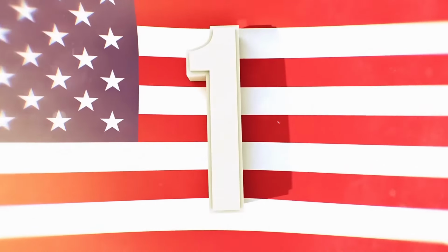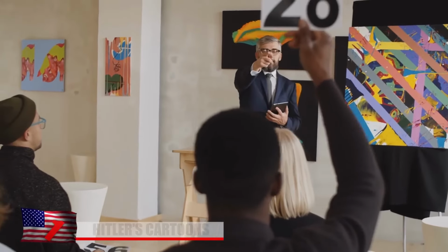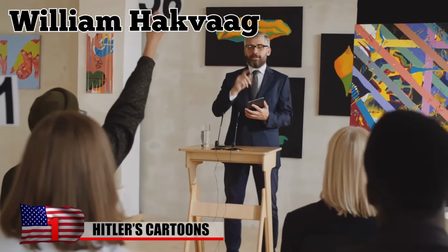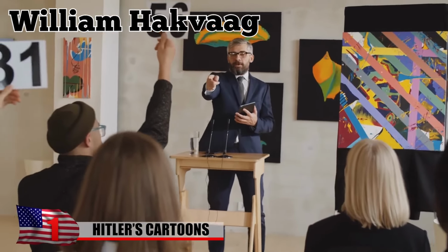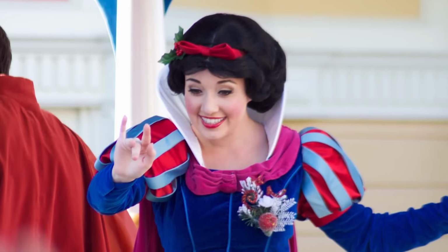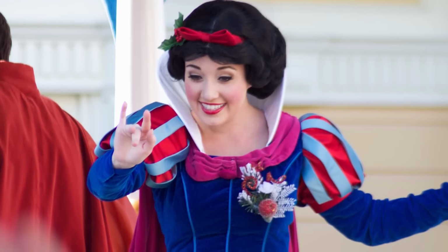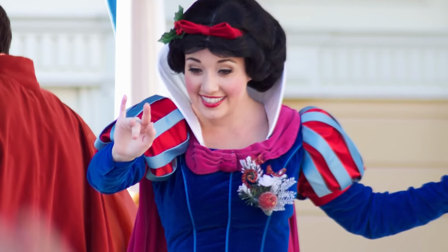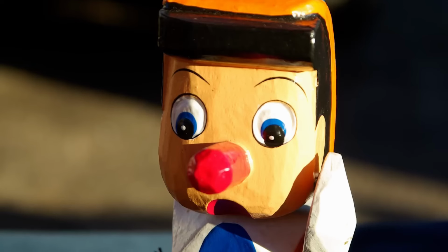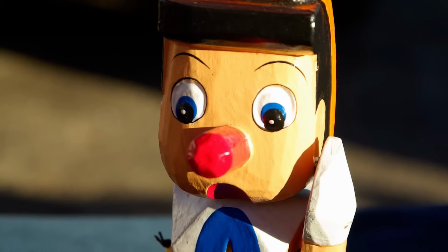1. Hitler's cartoons. In 2008, a man from northern Norway named William Huckvug purchased some old drawings from a German auction, which he claims were done by Adolf Hitler himself. Among the sketches, he found colorful cartoons depicting Snow White and the 7 Dwarfs characters Dopey and Bashful from the 1937 Disney film, each of which was signed A.H. or A. Hitler. He also discovered an unsigned drawing of Pinocchio, just as he appeared in the movie from 1940.